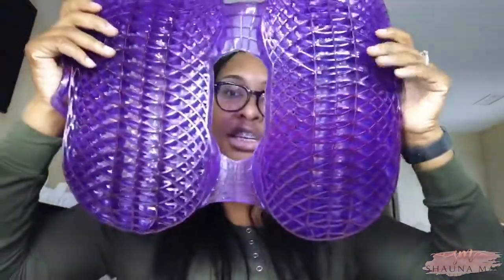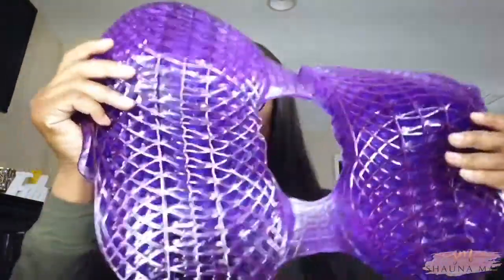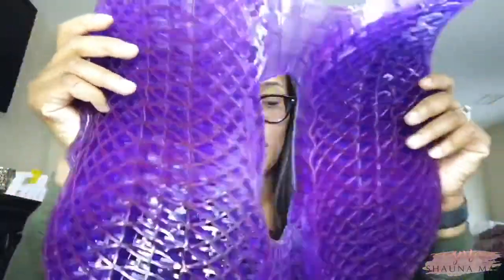Anywho, so this is the seat cushion. And I believe this was, I don't think I have any receipts in here. I believe this was $39.99. So here's the seat cushion. It's portable. And it comes with this little bag. So it feels really soft and squishy. Ooh, I like the way it feels.